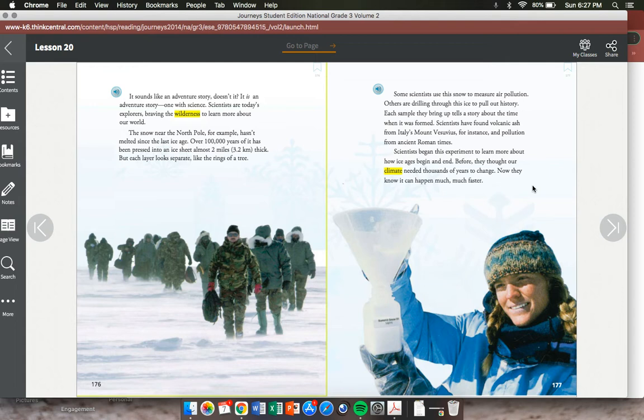Scientists began this experiment to learn more about how ice ages begin and end. Before, they never thought our climate needed thousands of years to change. Now they know it can happen much, much faster.